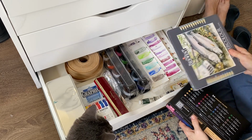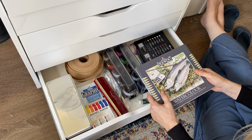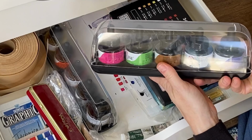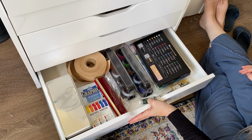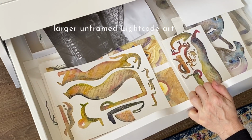Anyway, watercolor pencils. Actually, I might use those in my next painting, so I can pull those out. And then everybody's favorite, the Ecoline watercolor inks. Those are so much fun. And some butcher's tape for mounting. And that's it. We're done that one. Ah! Nuts!